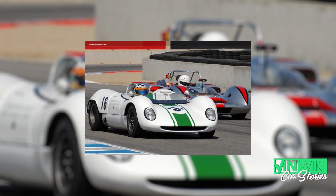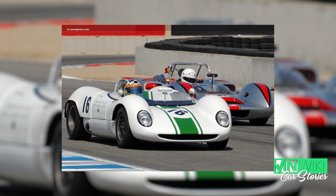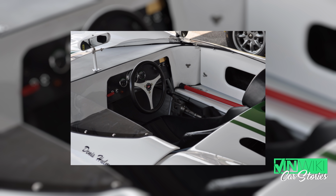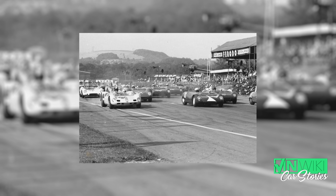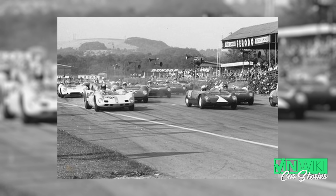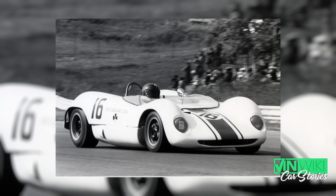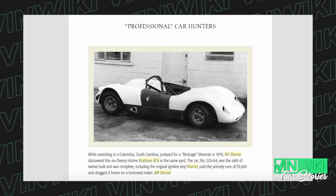I found in a South Carolina junkyard in 1976 an ex-Denny Hulme Brabham BT-8 2-liter sports racer. It had won the Tourist Trophy. It had been undefeated in under 2-liter racing. It had been traded to a guy in Greenville, South Carolina for a Volkswagen and a pickup truck and ended up in the foreign car repair shop junkyard. I bought it for $2,900 and I restored it and I raced it for about 12 years. And it was a fabulous race car.